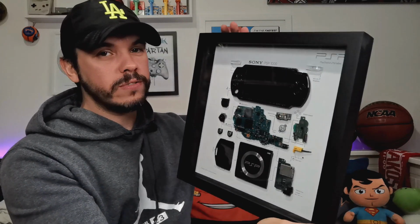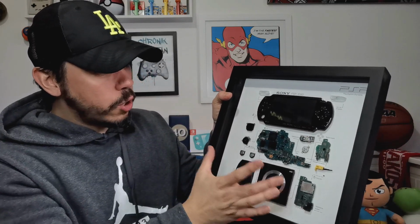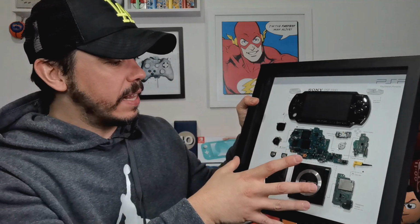Now once again, we've got a loved PSP right here, a beautiful art piece. Now there are a few differences with this one to the PS Vita, and not just in the fact that it's different consoles, but with the PS Vita you had the front part and the back part, whereas with the PSP you can see there are a couple of pieces that are missing. And I suppose with this being an art piece as opposed to just a complete tech piece, artistically they've gone for the choice of what looks aesthetically better.